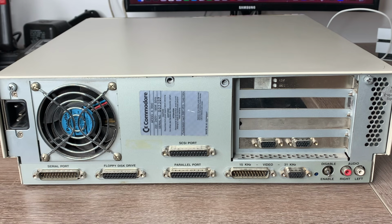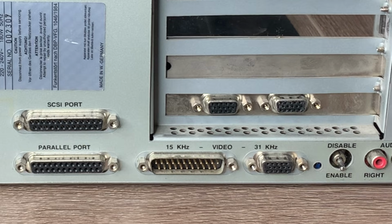We've got serial, an external floppy disk drive connector, a parallel port, and above that you will see there is an external SCSI port. Now this means that you can attach things like tape streamers, CD-ROM drives, or external hard disks to the machine. And then the two ports next to the parallel connector are something very unique to the A3000.